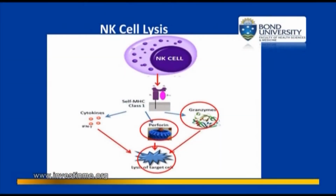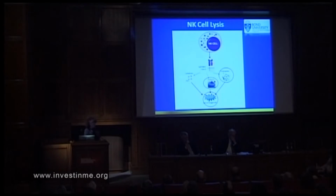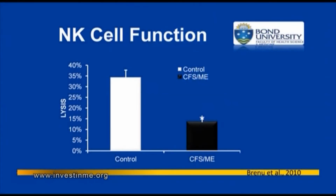So previous literature that has investigated NK cell lysis, there is a large body of it that suggests that perforin and natural killer cell lysis are very good markers, consistently, for NK cell lysis. But we've looked at these granzymes and we have then characterised them further and shown there's a significant reduction in those as well.